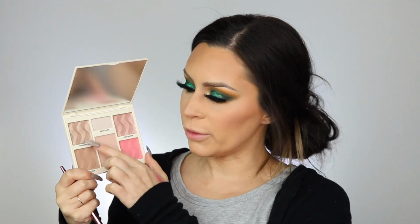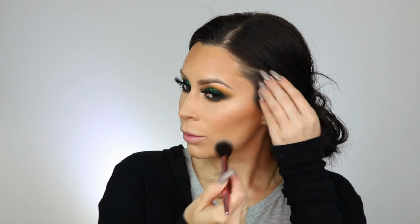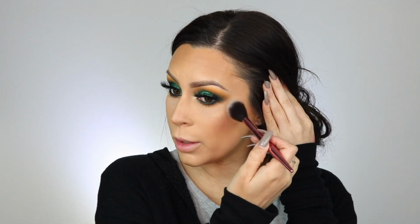And then I'm gonna use this brush for the highlighter. It's a brightener one, so I may use that one too, but I'm gonna first try the highlighter. I'm gonna take a little bit of the highlighter. What is it called? Brightener.